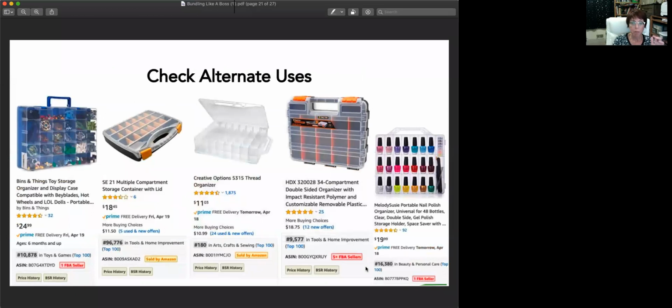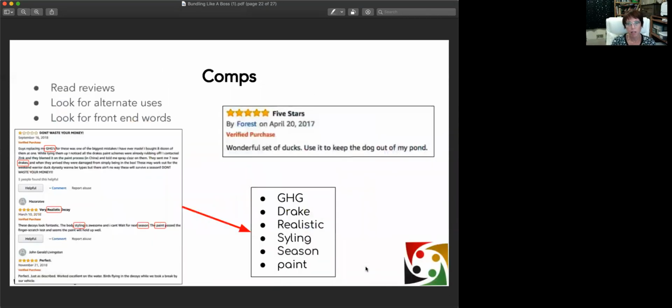And keep in mind when you have a product that it may have alternate uses. So these are 4 different boxes that look almost identical to me, but they're all for very different things. I just wanted to give you this example of how you could either use the same product in different bundles for different purposes, or how you can just get creative about something that may seem like it's for one thing, but you could really use it for something else.